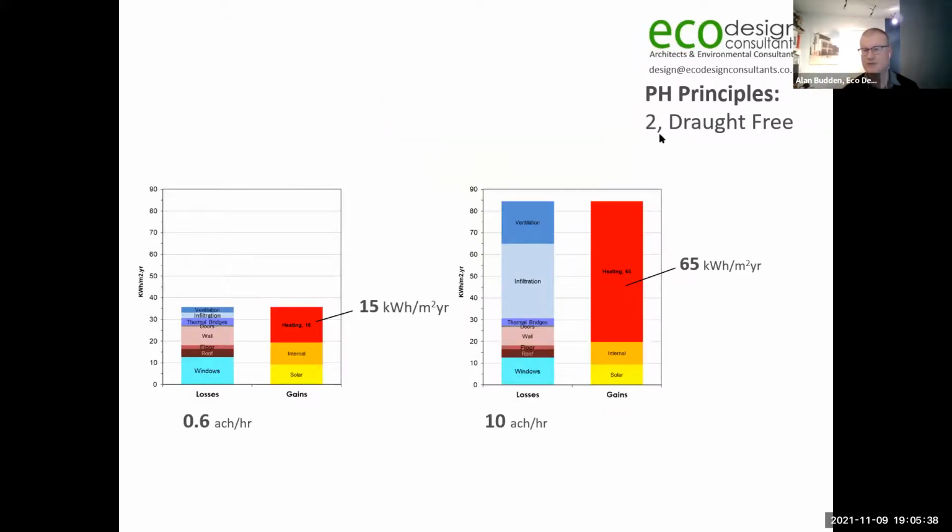The second thing was the draft free, reducing the ventilation losses. So here is a quick graph showing what we had done in the final house. If we'd have said that the air change rate was 10, which is kind of building regulations, that's kind of the size of an ATM, a hole that size, which is what's allowable within building regulations. So that would have then used 65 kilowatts a year to heat. What we did is we got down to 15 kilowatts and it's at 0.6. So you can see very easily that difference. So 76% savings just by getting that drafts down. So some huge savings there.